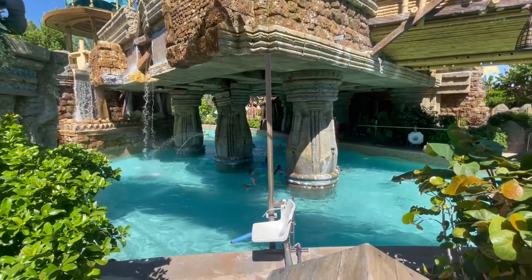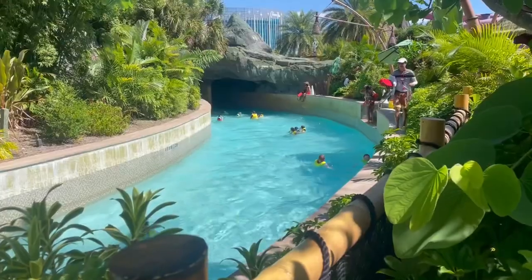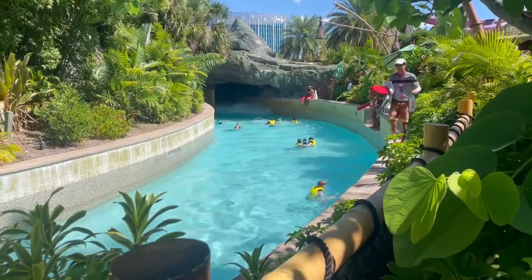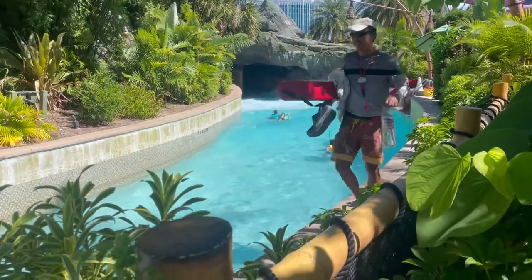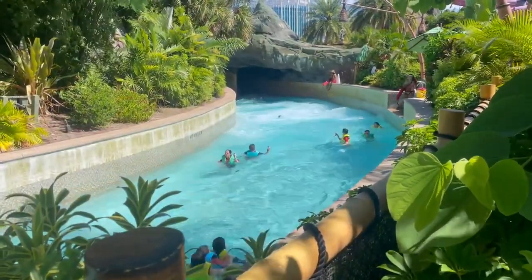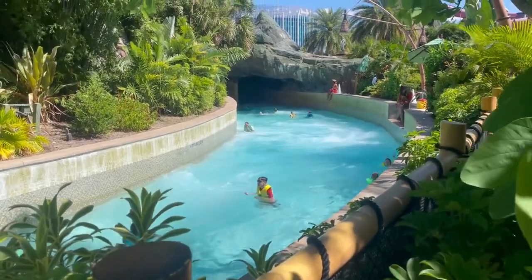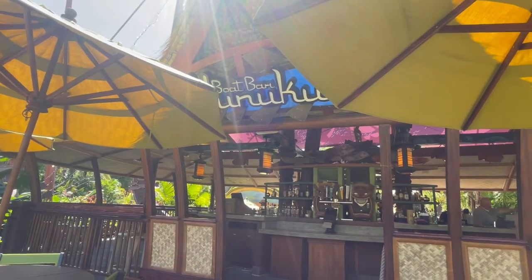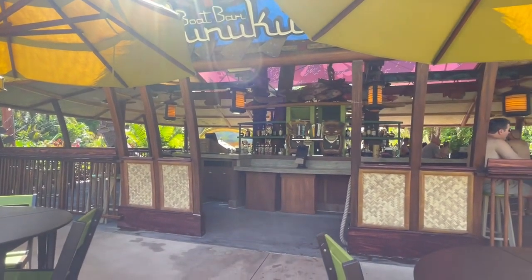If you are wearing sunglasses in Tewa, the Fearless River, I would highly suggest holding them in your hands or not wearing them at all. At this point in the river, a giant wave actually comes out of this little cave, and I lost my sunglasses here. But nonetheless, Tewa, the Fearless River is great fun. Right in the center of Rainforest Village, you have the Kanoku Boat Bar as well as the Feasting Frog.